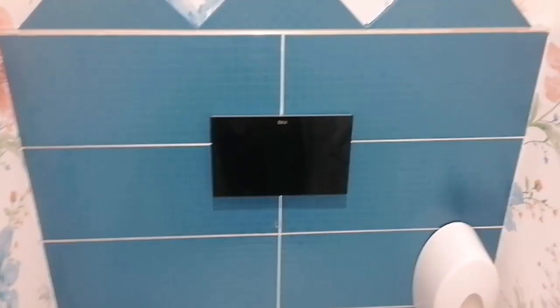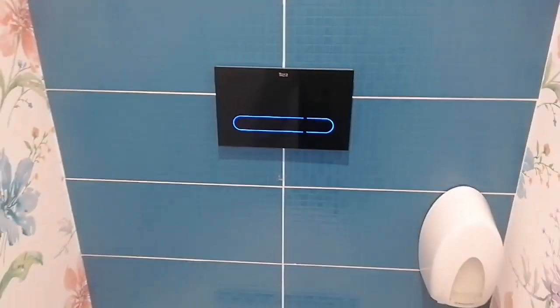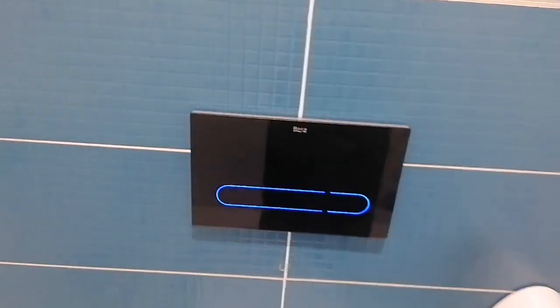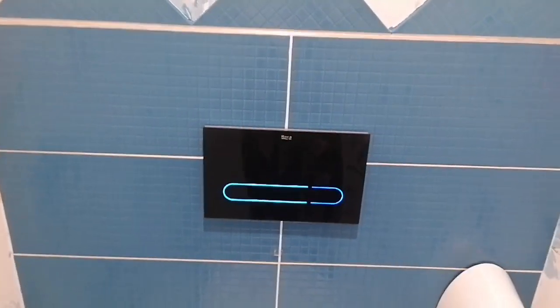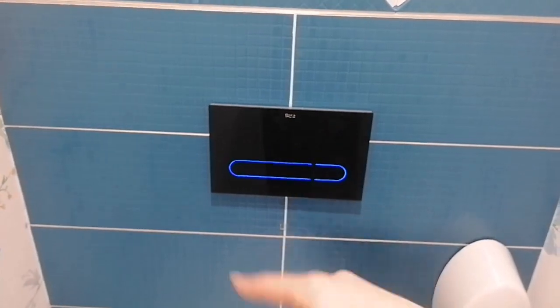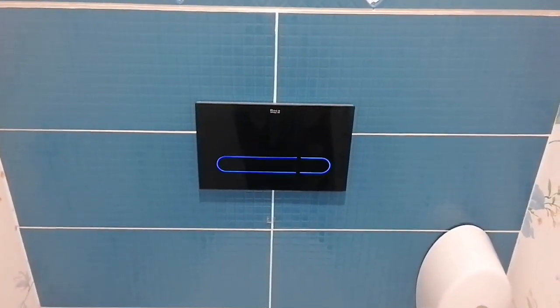I had to take a video in the toilet because I'm not sure what this is. Oh, okay. Well, I haven't actually been to the toilet yet, but what does this one do? Oh, okay. So that's how you flush the toilet. I'm guessing the larger one is a longer flush, and then the weird one on the side is a shorter flush. Interesting.